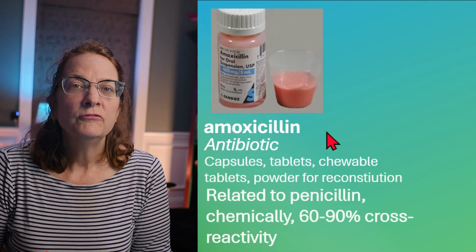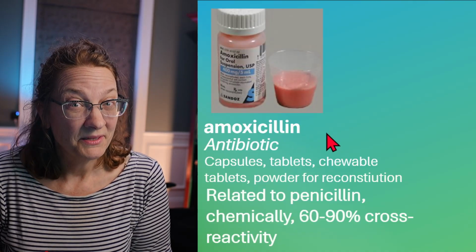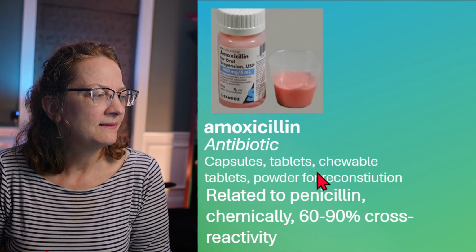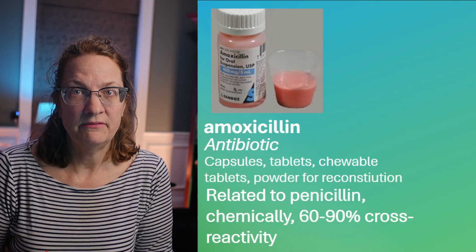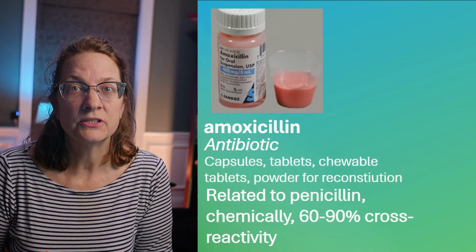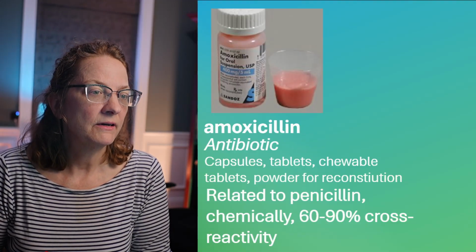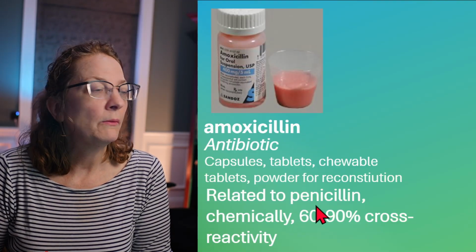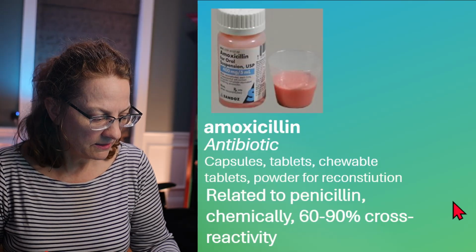It is related to penicillin chemically. I'm going to show you something in a minute, and you'll hopefully understand. If someone's allergic to penicillin, they have a very high chance of being allergic to amoxicillin or any cillin. All right. I want to talk about the allergy thing in just a minute, but first I'm going to show you a video, and let's see if I can pull this up. Let me see here.